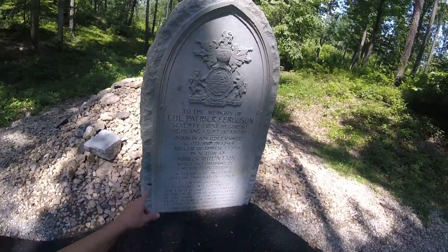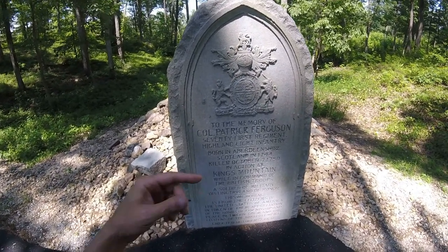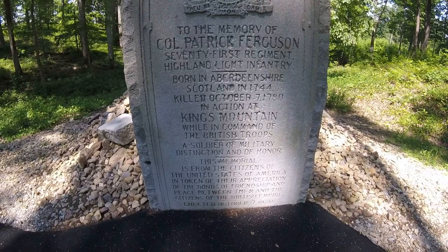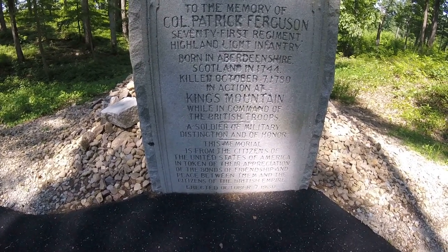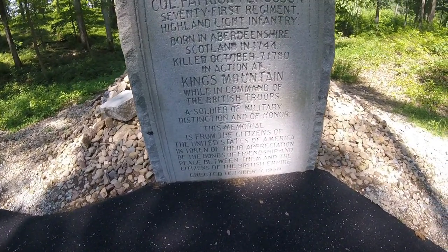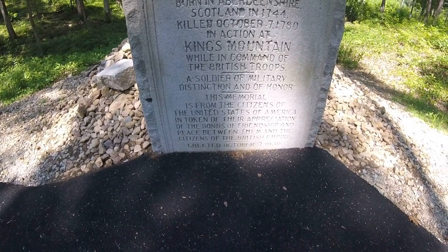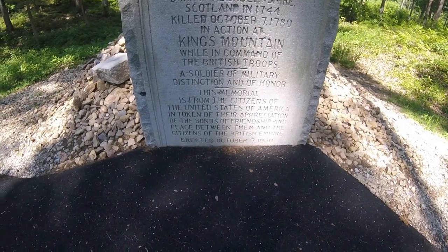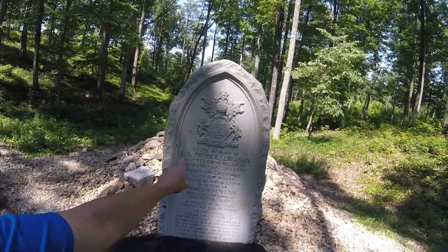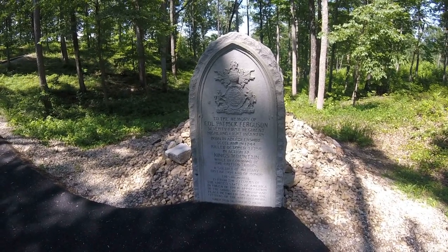To the memory of Colonel Patrick Ferguson, 71st Regiment Highland Light Infantry, born in Scotland in 1744, killed October 7th, 1780 in action at King's Mountain, while in command of the British troops, a soldier of military distinction and of honor. It's from the citizens of the United States of America in token of their appreciation of the bonds of friendship in place between them and the citizens of the British Empire, erected October 7th, 1930. That's pretty cool. Yeah, we got good bonds.